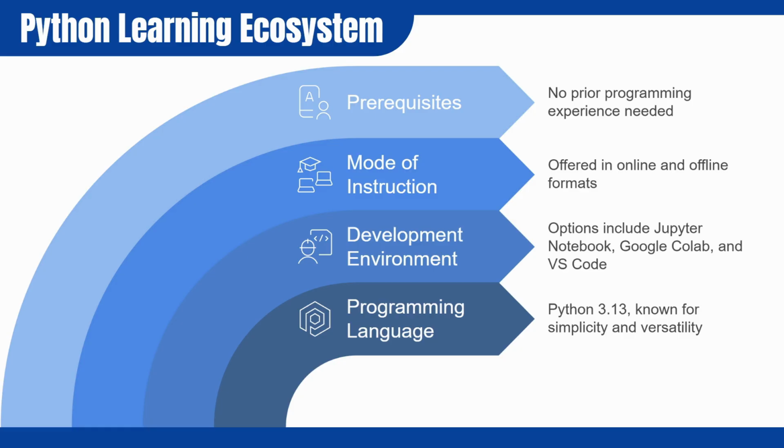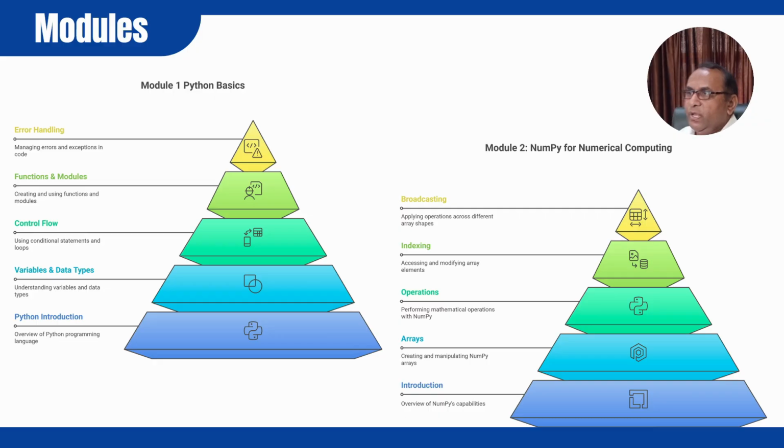The programming language we are using here is Python 3.13, known for simplicity and versatility. So here is the basic introduction about each module which we will cover. There are 7 modules, and I will give you a brief introduction about each module, what we are going to cover, and all the content you will get will be in the same order as the modules described here.